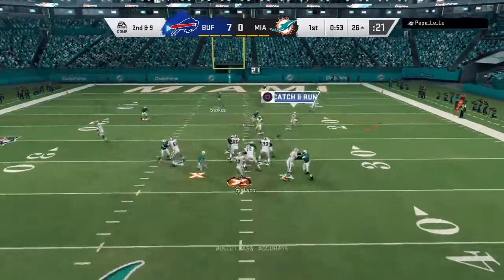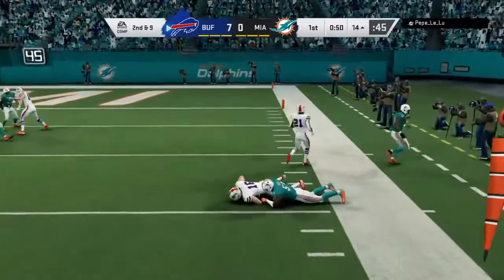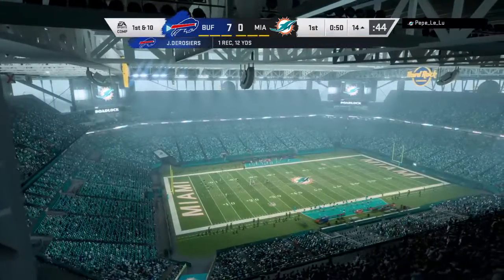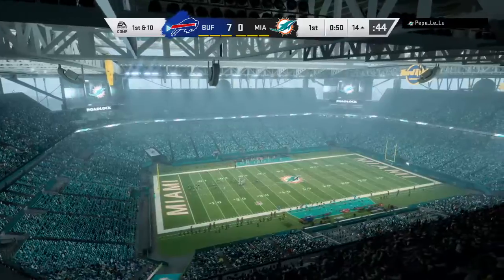Back to throw. Lynn. Quick hitter here. It's complete, and down inside the 15 he goes. Now, after the completion, we're going to get a timeout, an injured player. We'll get an update when we come back to Miami.